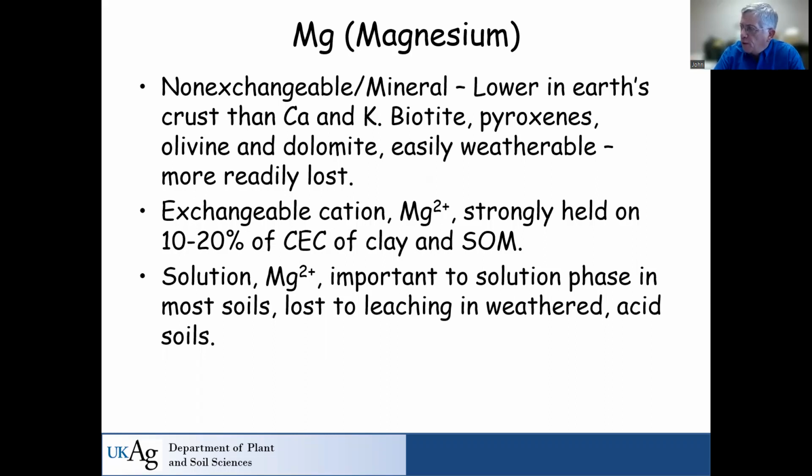Magnesium as an exchangeable cation typically is held on 10 to 20% of the CEC, and it's held fairly strongly, almost as strongly as calcium. And again, in solution, magnesium is important and is lost to leaching, particularly in weathered, highly acid soils. We have some of these in southern Kentucky, like in Metcalfe County on the old Cumberland Plateau.